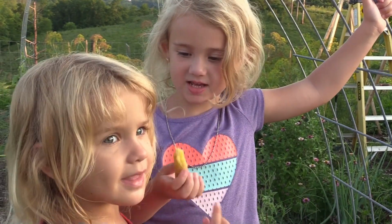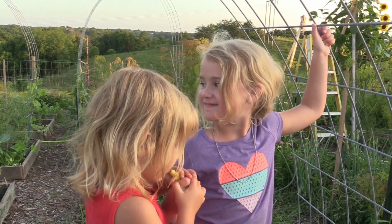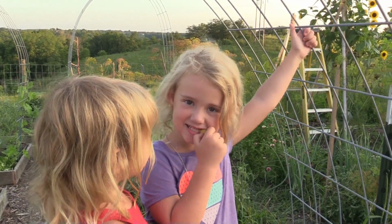Share. Share. Eat it. It's from our Nana. From Nana's garden? Mm-hmm. Nana's got a pretty garden.